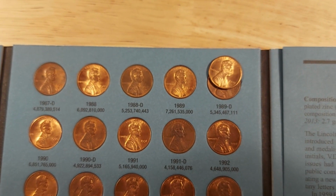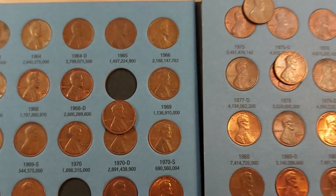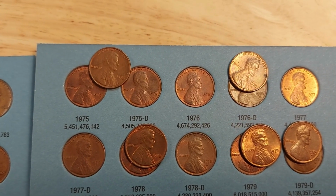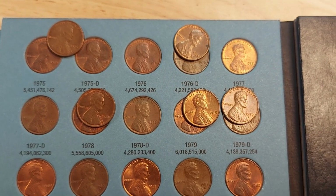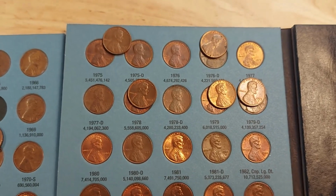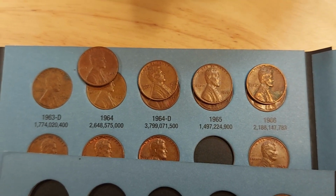On to the 70s. The 1970s, no varieties found in the 1970s, but several upgraders. 1970D will be upgraded. The 1975P, 1976D, 1978P, 1979P, and D will also be upgraded. Now on to the rest of the years, the 60s and earlier. The final upgrades, we have a 1966 and 65 that will be upgrading.